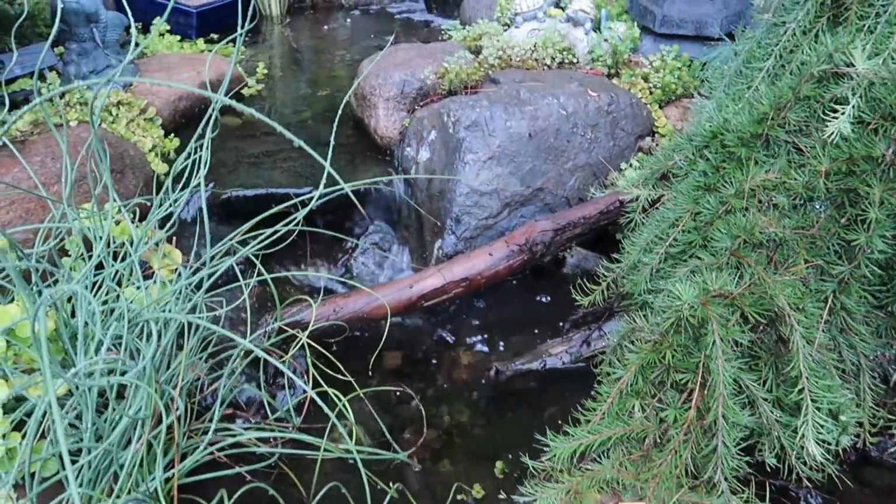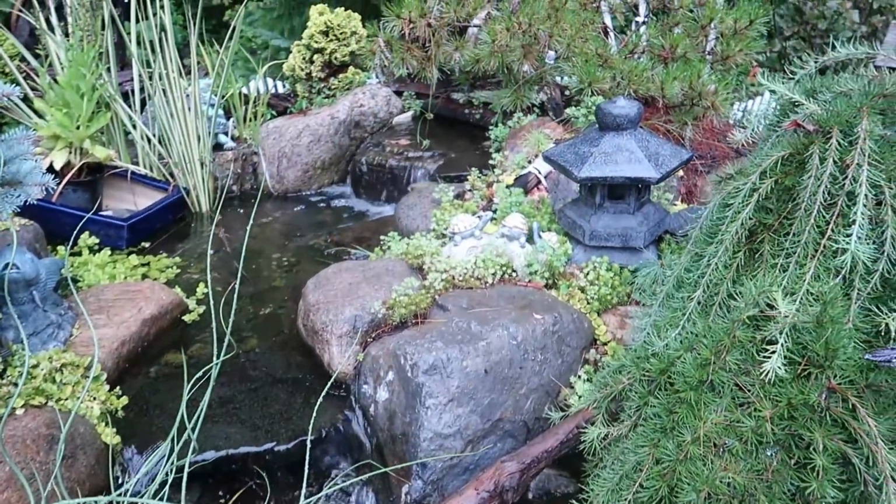And I love hobbyists. I love gardeners. I love the fact that this guy is a person who works a 9-to-5 retail job. He manages a Staples, and he comes home and he sits here and relaxes and unwinds. There's nothing that will get you to relax more than a decorative water feature does.